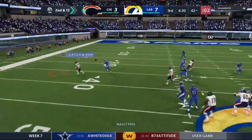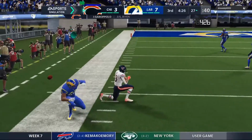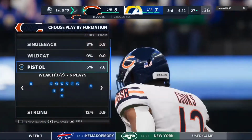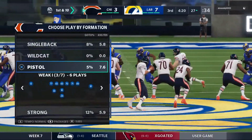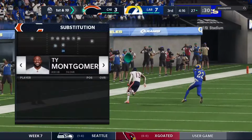Now they'll throw with Garoppolo. It's caught left side by Cooks. And he works it past the 30, almost to the 25. Just his second catch of the game so far. This one moves the chains. Bears first down.